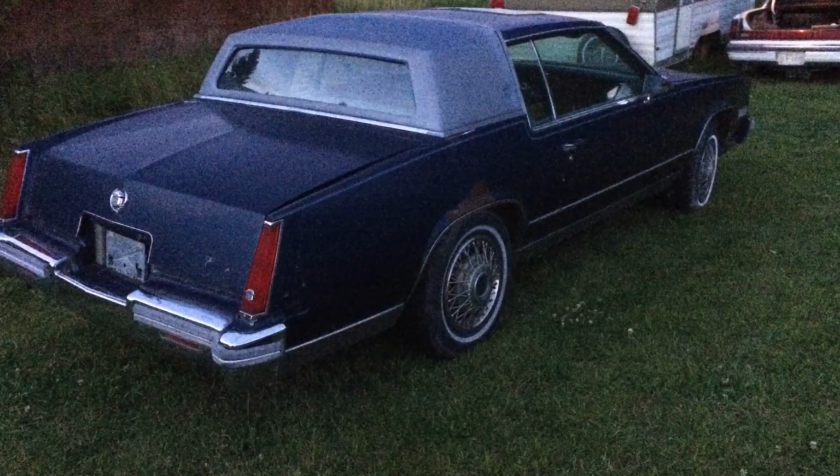So we're just going to unstrap and unload it, and I'll go ahead and roll the camera while we're pulling it off the dolly. Okay, so we're just gonna pull the car off the dolly here. Got the wheels all blocked up, so it should just pull right off. Oh, come under us.